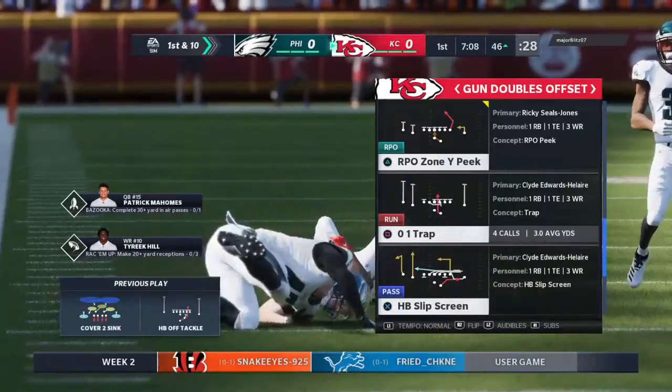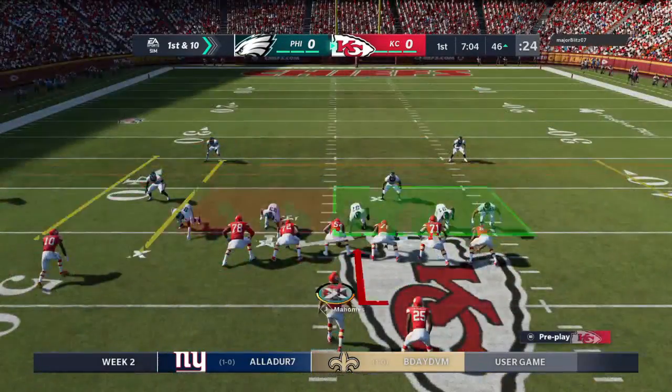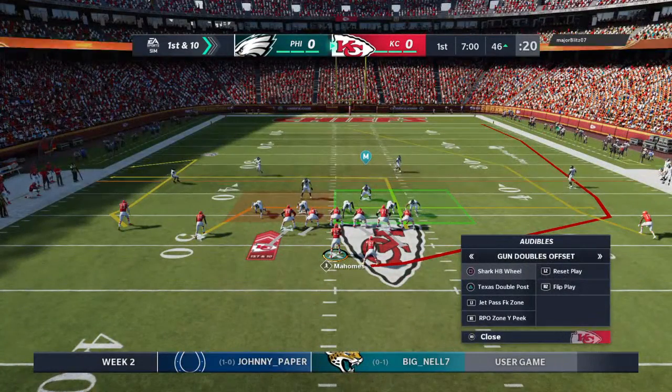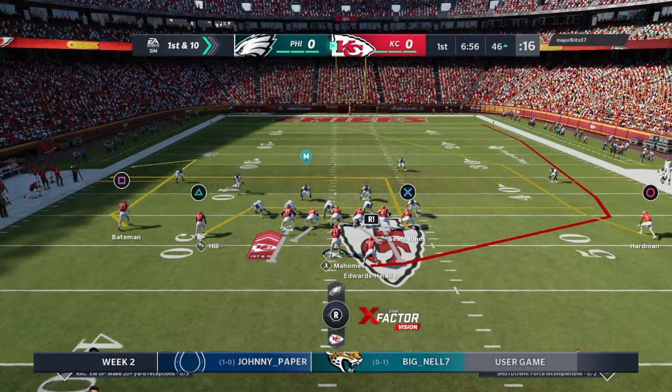Well, they were in a cover 2 alignment, which means your 2 safeties are back away from the line of scrimmage. So if you can match up your blocking at the line, at the point of attack, there's usually some room, a big gap between that 2nd level and 3rd, and that's what they were able to exploit.